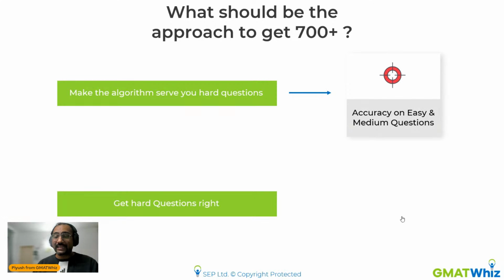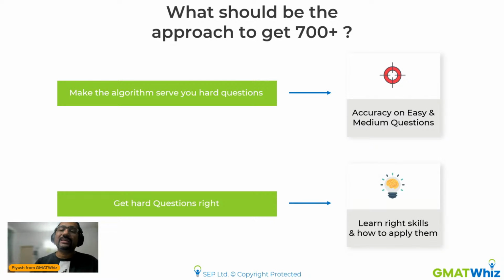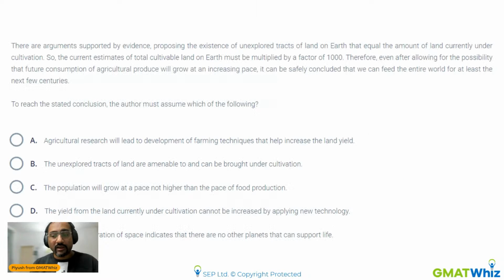My understanding is that the hard questions in the GMAT Focus edition start coming around the 8th or 9th question. There will be one passage which will be really tough, and you need to do well on that passage as well. And for that, you need to develop the right skills, the right process of solving questions, which is what I was talking about for RC.